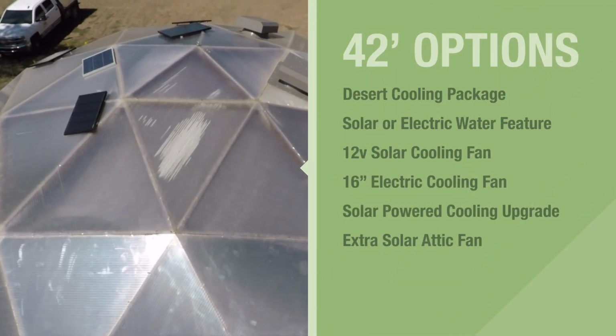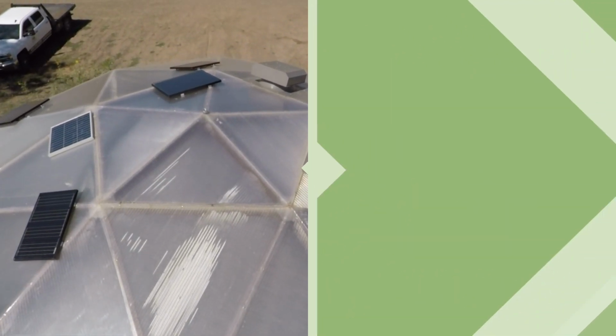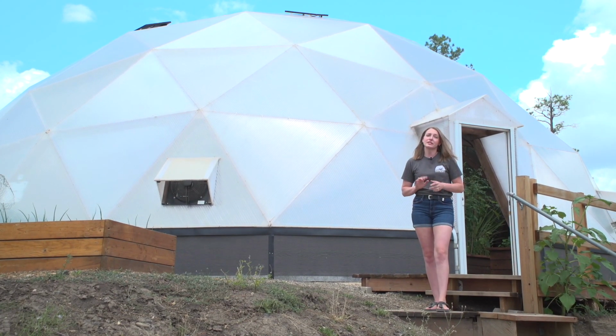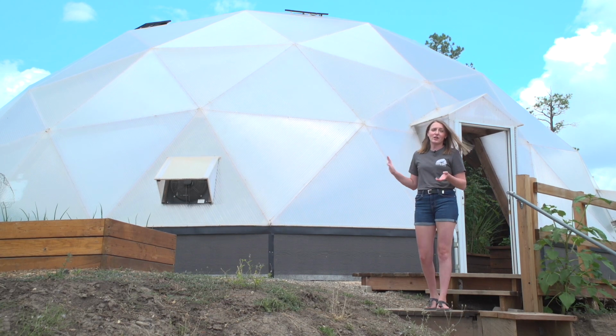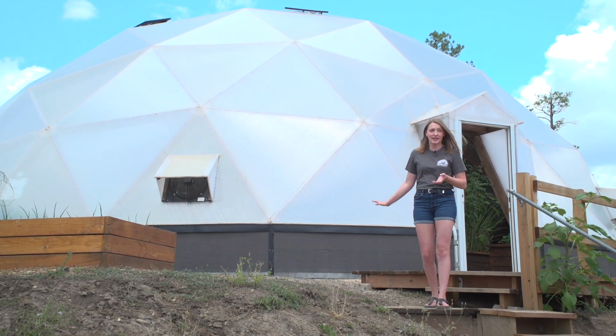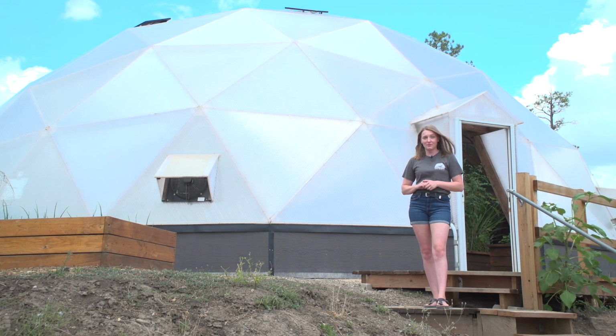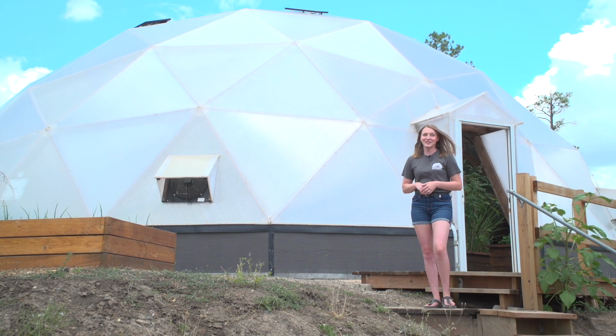Here we are at our grand finale. This is our 42-foot growing dome. This is currently the newest growing dome that we have on our property, built in 2022. So this does have all of the newest options and upgrades available. And this dome easily feeds a community with 1,300 square feet of growing space. Let's go ahead and take a look inside.